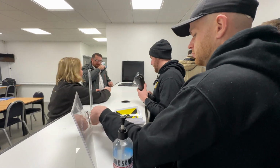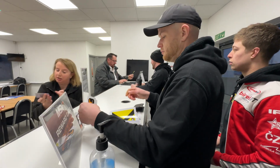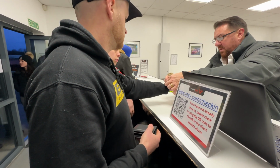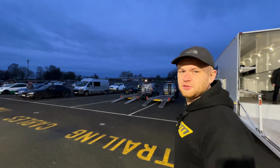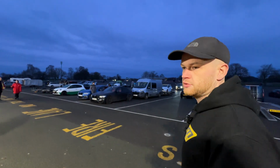So when you do come to sign on, they're going to ask for your name and for your valid driving licence, so don't forget it. Once you've got your driving licence back, you'll be issued a wristband which will come apparent later in the video. As you can see, we've just been signing on. We've all got a wristband now. Passengers sign on as well.